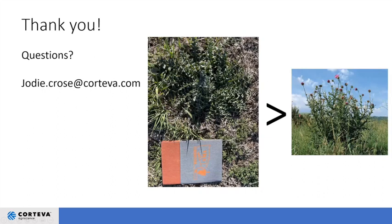That's all I have. The only thing that I wanted to say is remember that this stage is better than this stage for applying. So try and get out there early in the fall, early spring to get a handle on these species. And if you have any questions, there's my contact information.